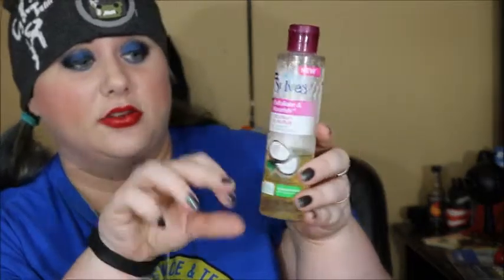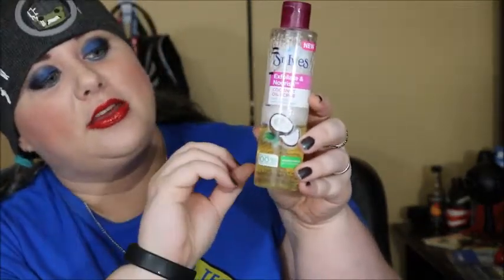Next is something you might be familiar with. It is the St. Ives Coconut Face Scrub. We are currently starting right here. If you're familiar with it, if you watched my 13 by Halloween, I think as long as I manage to keep this in the shower like I've been doing, I can finish this in 2 months and that would be good because I do have a lot of face scrubs right now.